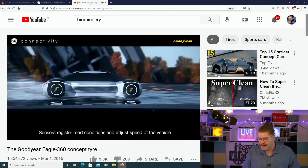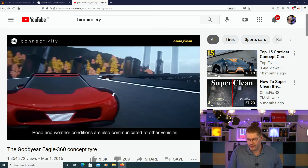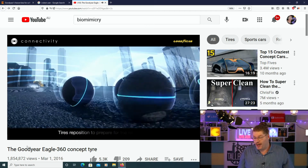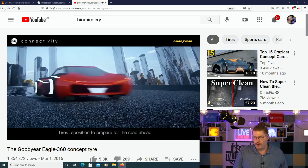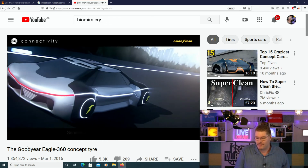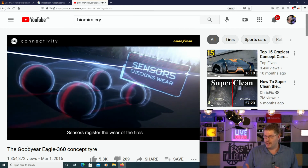Wow. Sensors register road conditions and adjust speed of the vehicle. Road and weather conditions are also communicated to other vehicles. Tires reposition to prepare for the road ahead. Amazing, right? This is truly a smart car using smart tech. Sensors register the wear of the tires.